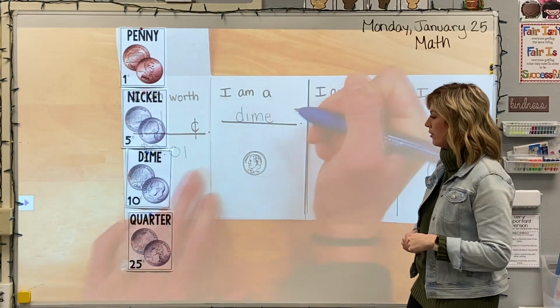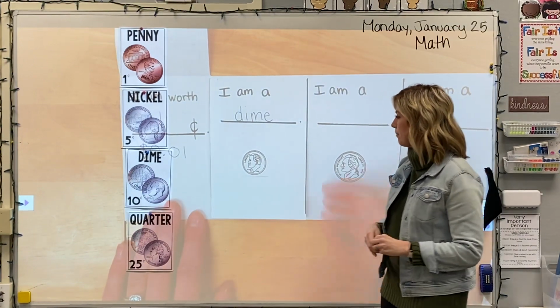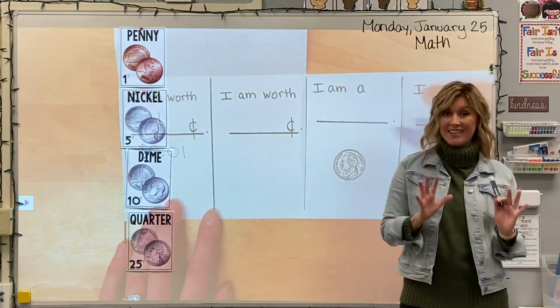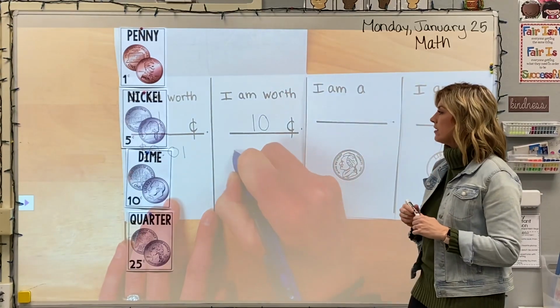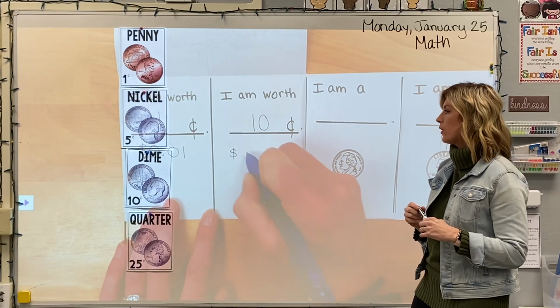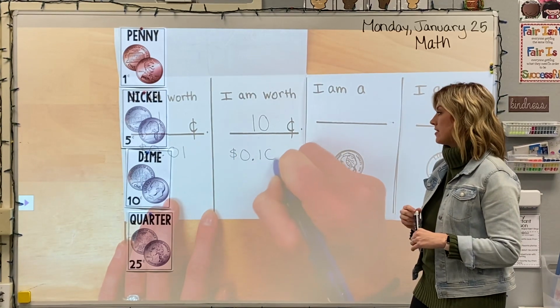And he doesn't have a ponytail either. He has short hair. Go ahead and open it up. The dime is worth 10 cents. So she's going to write the 10 with the cent sign, and then the $ sign, 0.10. There's the second way to write 10 cents.